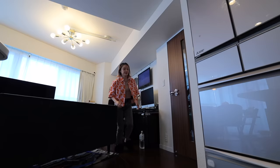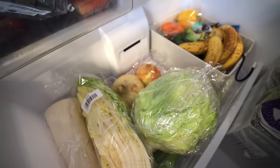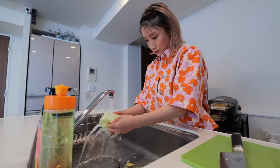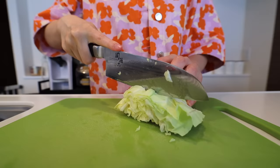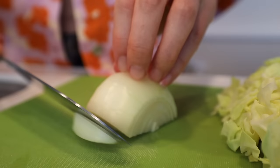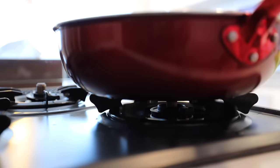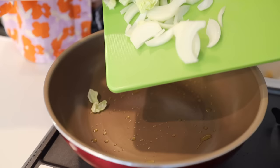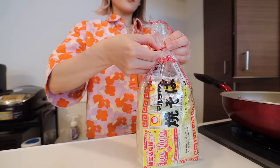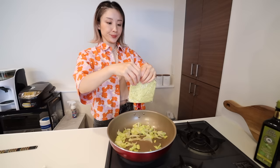Now it's lunchtime. To maximize her work efficiency these days, she usually orders Uber Eats and eats something really fast. I guess today though, she's decided to make something quick at home to save on money. This is her favorite yakisoba, Maruchan. She doesn't buy anything else but this brand.